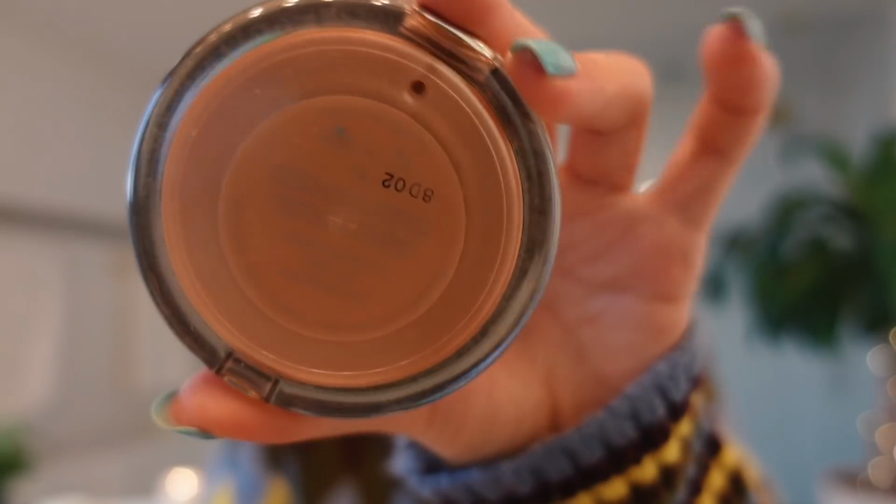Before I forget, what am I doing next? This is what I've been using for highlighter.